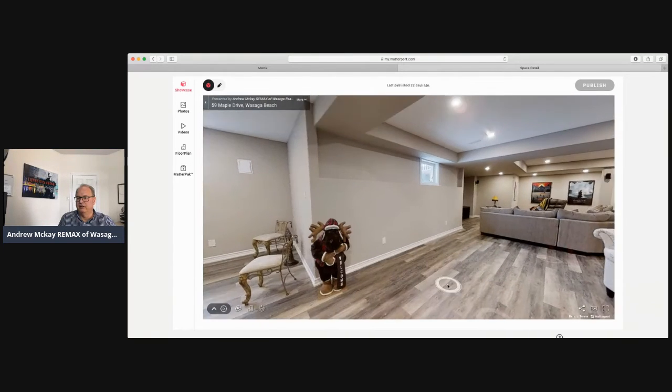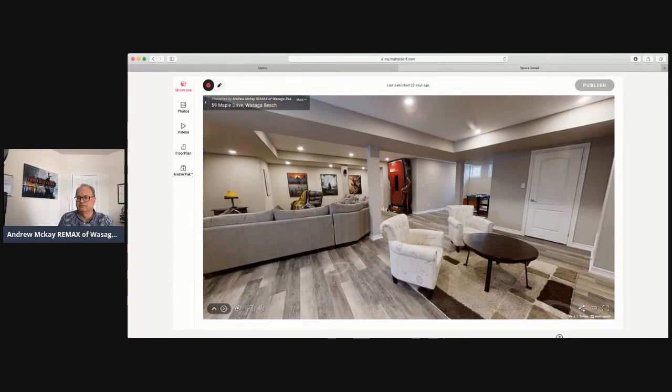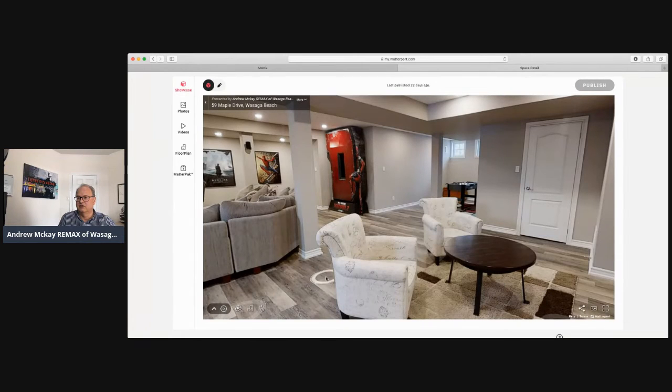Now you can see you've just got so much space in this bedroom. Nice high ceilings. And there he is. Who doesn't love Deadpool? We'll walk over that way. I'll just get it back to a good perspective for you.